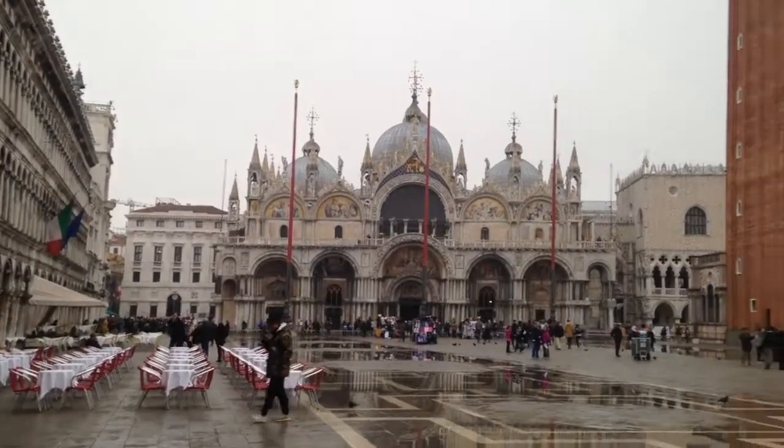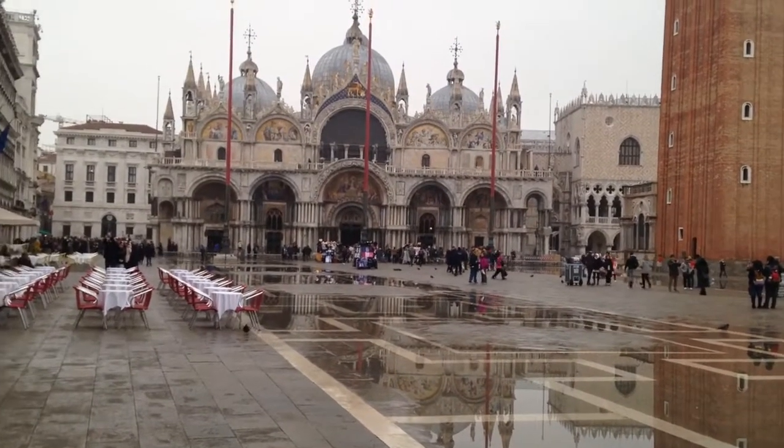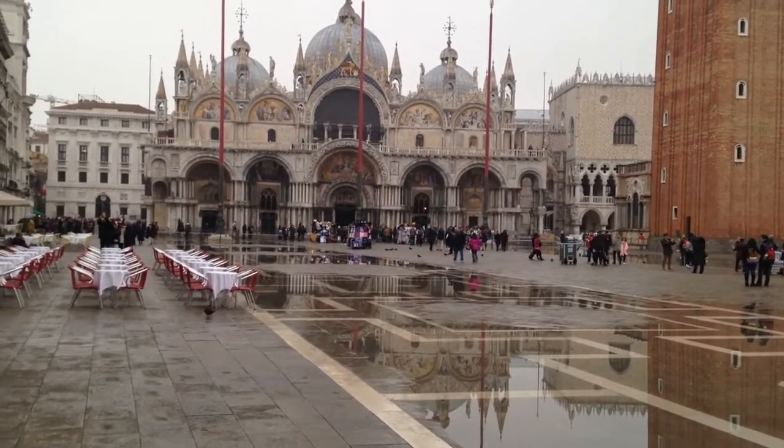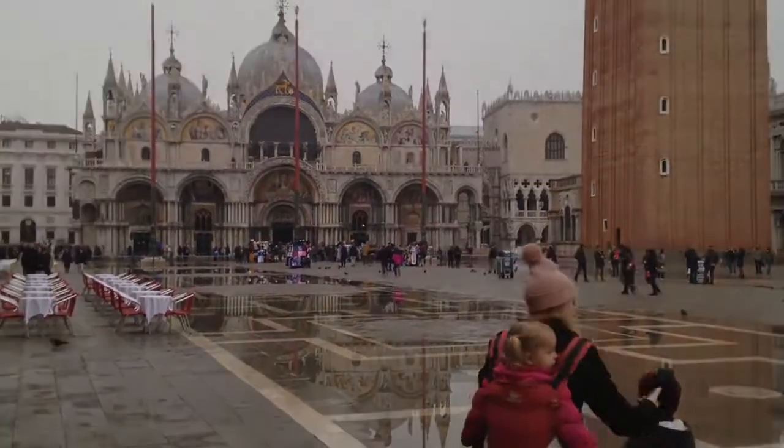Look at the cathedral. St. Stephen's. Alright, nothing in Venice is a straight line, but we eventually found St. Mark's Basilica. And this looks super crowded because it's super cold. So let's see if we can go inside and check this thing out.